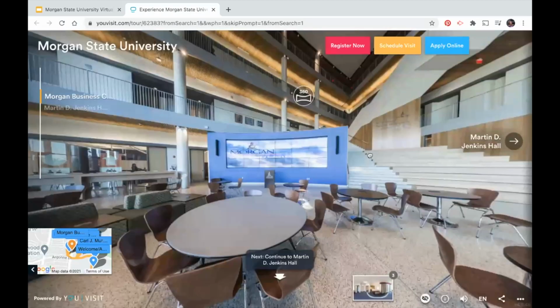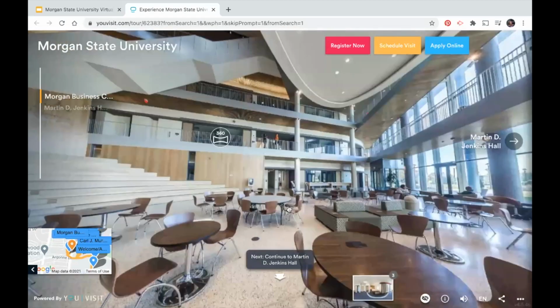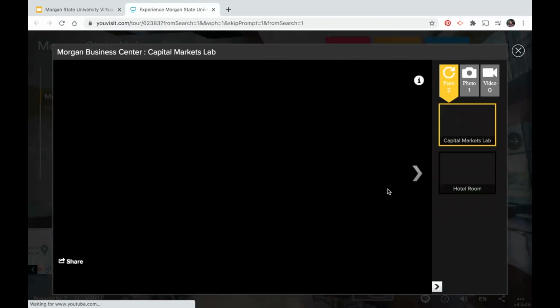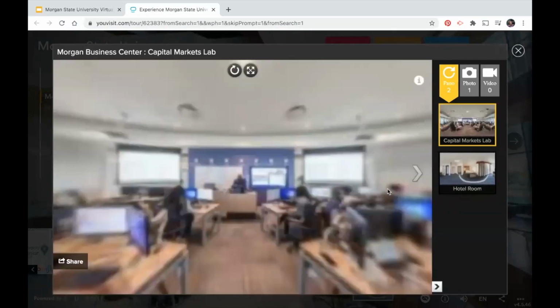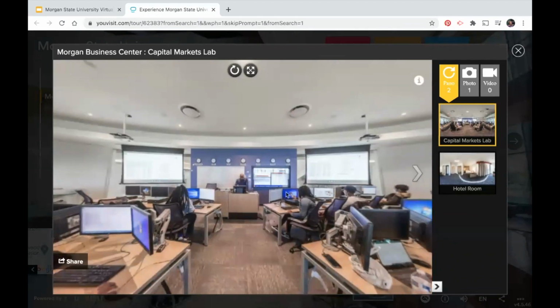You can see it's very beautiful, lavish. They have a lot of majors and opportunities when it comes to the business fields. And it's also pretty new. So if you're familiar with Northeast Baltimore, it's right off of Hillen. You pass that really tall building. This is the building that we're looking at here, the Graves School of Business.